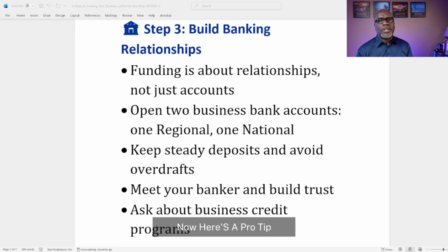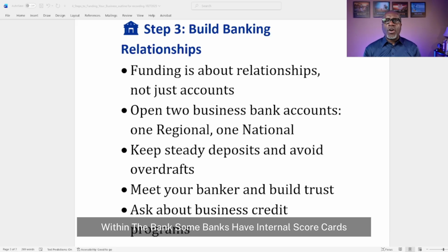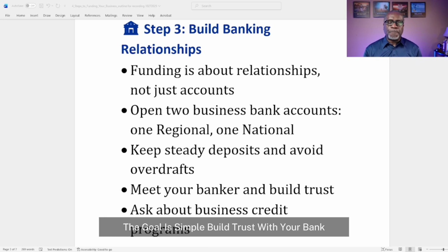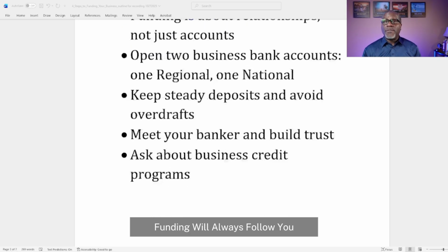Now, here's a pro tip. Ask your banker about business credit programs within the bank. Some banks have internal scorecards that rate your business activity. Once you hit a certain threshold, they'll pre-approve you for offers. The goal is simple. Build trust with your bank just like you build trust with your customers. When that relationship is strong, funding will always follow you.